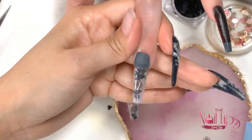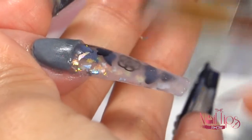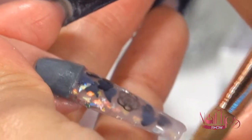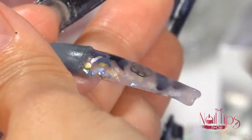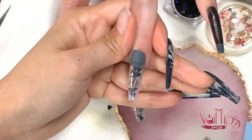So right now I'm just encapsulating the art that I've done. So now you want to protect that. So then you want to give it a clear layer, just so when you file, everything stays in place, and you can see all your design with the clear, of course.